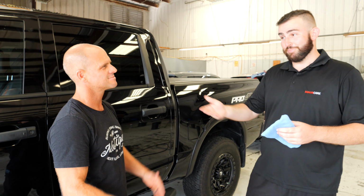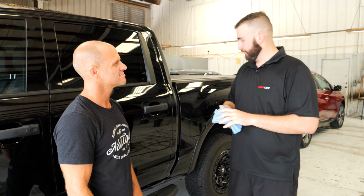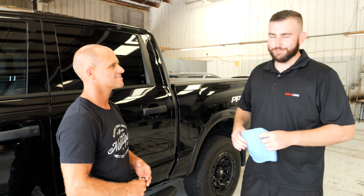Oil-based stuff? Oil-based peanut butter. I know it sounds weird, but the oils in peanuts actually serve a really good purpose in restoring the plastics. Just don't go licking your door handles afterwards.